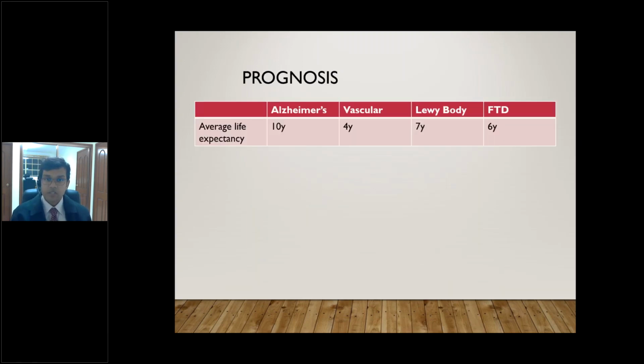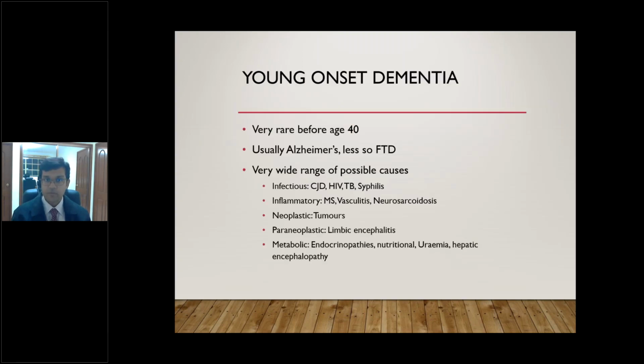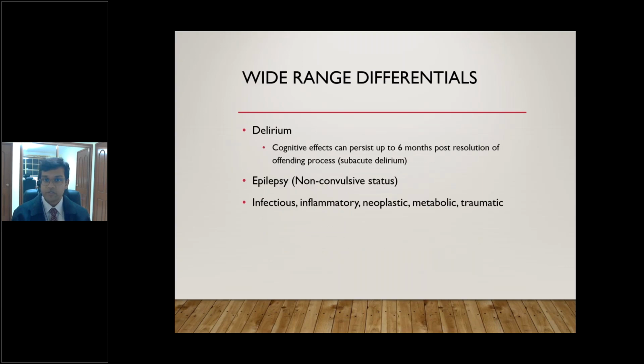Relative prognosis from time is very difficult to pin down, because timing of diagnosis makes a very big change to the overall prognosis. It's worth talking very briefly about young onset dementia, just to note that there's a very wide range of possible causes. We also know that there's a wide range of differentials, particularly delirium.